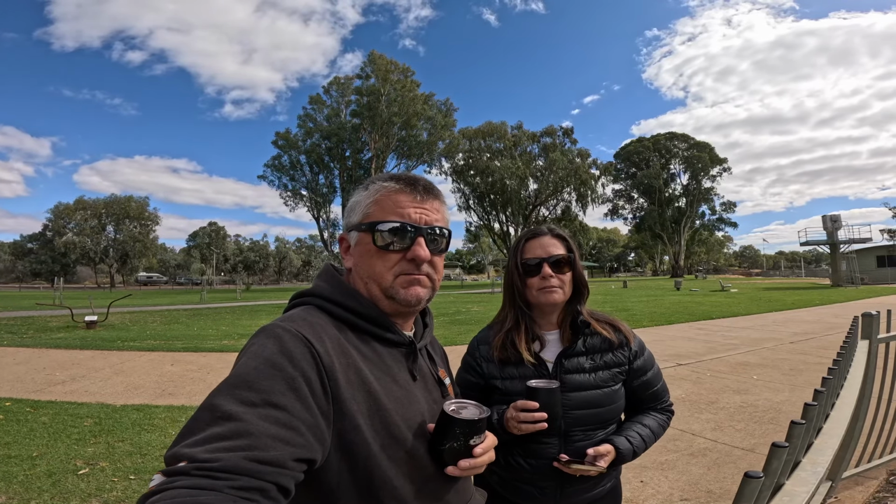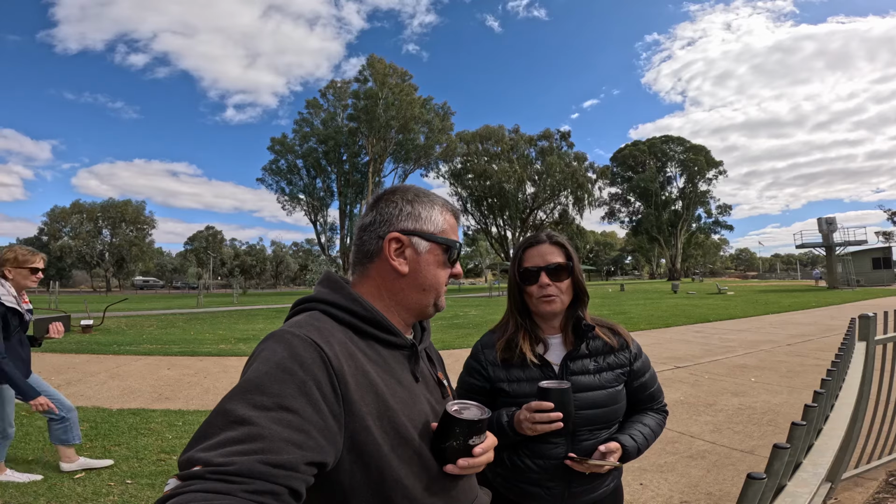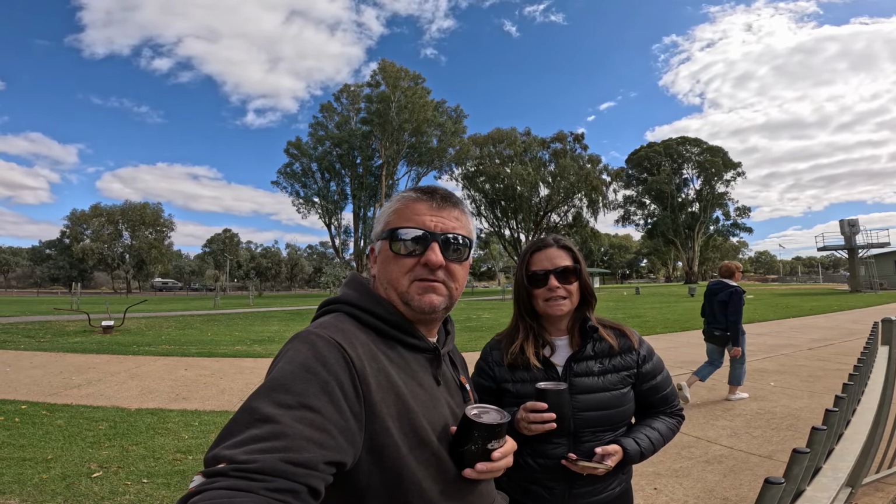So we're at Lock 11 in Mildura, and the paddle steamer is just about to come around the corner and come into the lock. So we're going to watch it and see how it all works.